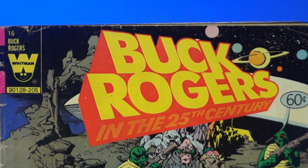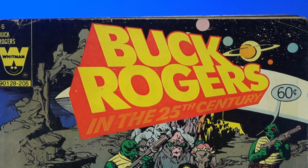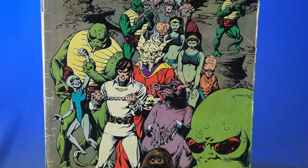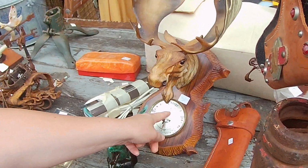I also picked up this awesome Buck Rogers Whitman comic. Pretty sure I had this as a kid. And look at that cover. That's just an amazing cover. The other thing we picked up is my wife picked up this awesome plastic moose barometer. Can't resist something like this for the deck. However, if anyone knows how to fix a barometer, we'd really, really like your input.